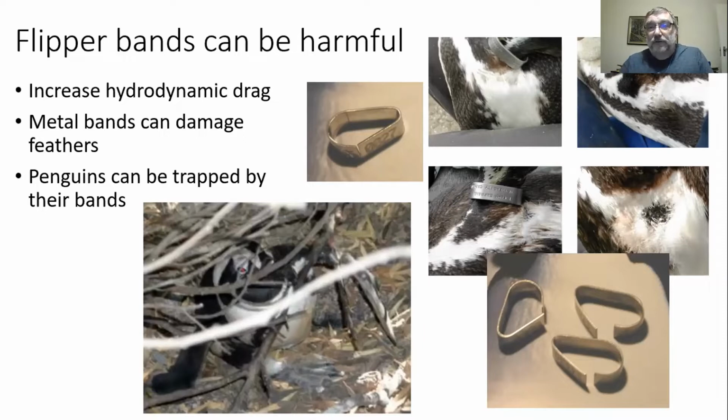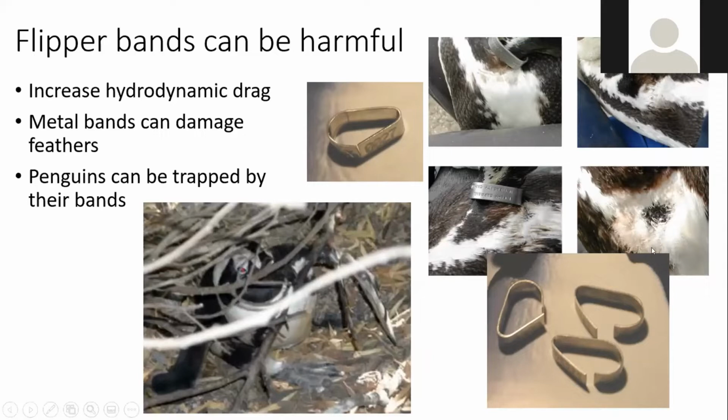These are some photographs of African penguins. They're all four different African penguins. If you're wearing a metal flipper band, you can see here there's a fairly deep cut underneath the wing. Here there's sort of a line of feathers have been cut away. Here there's a bit that's beginning to wear away. And here is a fairly bad example, but not uncommon, where there's a whole patch of bare skin.